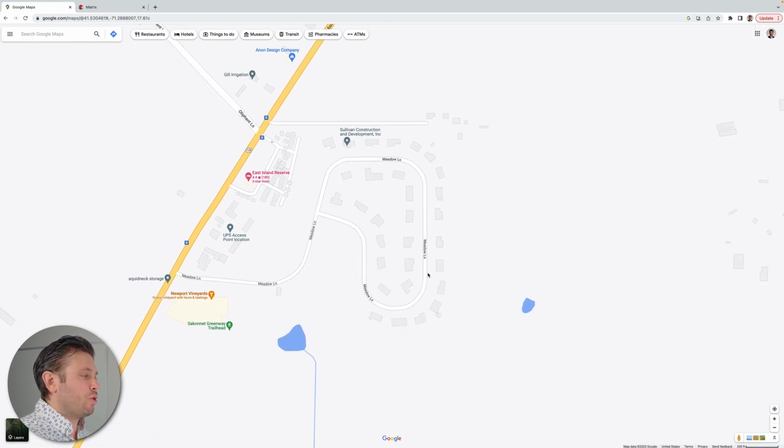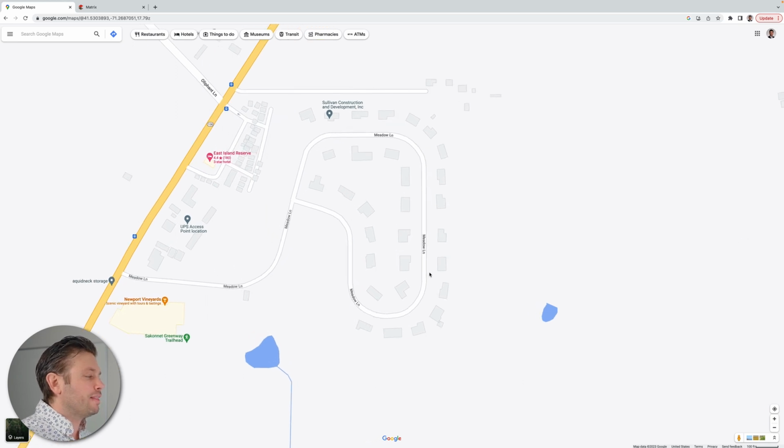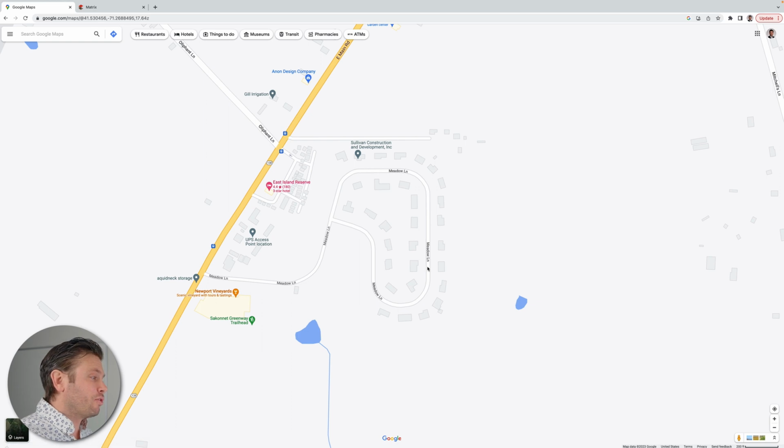So if you're somebody who has smaller children or you have pets and you always worry about them running into a busy road, well, this is a great neighborhood because it's very quiet, and this will give you a peace of mind that you may not have in other neighborhoods. So keep that in mind. Very walkable, very quiet, very safe neighborhood.